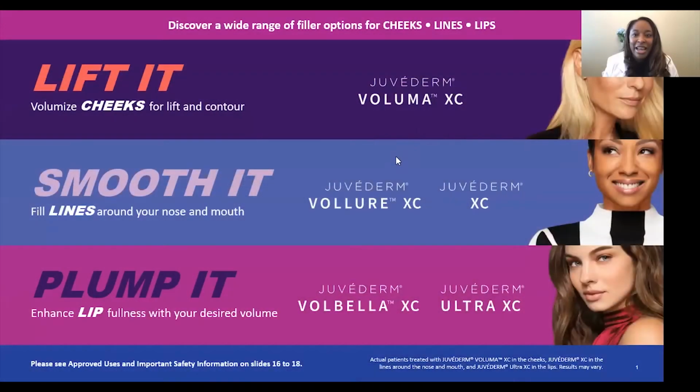I am super excited to work with you guys today, and we are going to go over a presentation to discuss the Juvederm family of fillers. And so we're just going to go ahead and get started here. If we can pull up our slides. Fantastic. Please let us know if you have any questions or trouble visualizing the screen, okay?